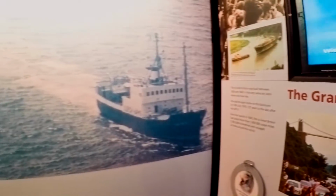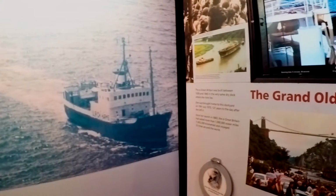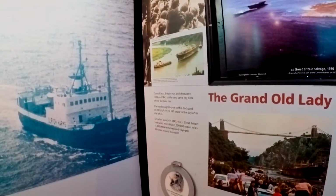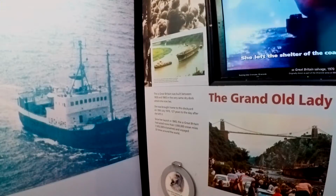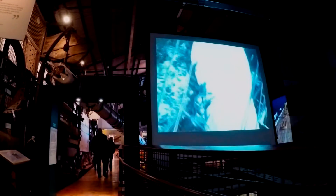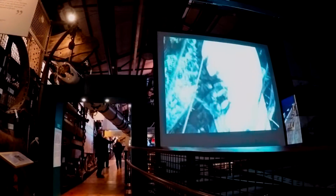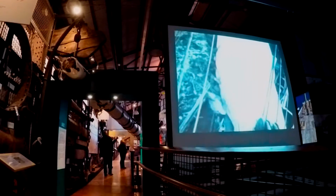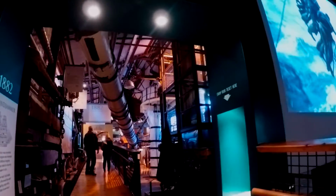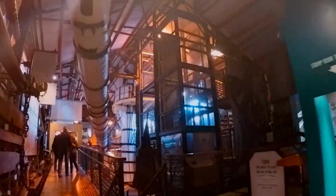So this is the museum. It was brought home in July 1970, 127 years to the day that it left Bristol. So the idea is that you go from now back to the beginning of when the ship was made. You can see that most of this is the old parts. And there is a ramp here, so it's very accessible, apart from the main door, which wasn't.